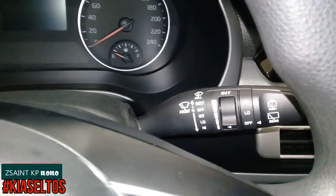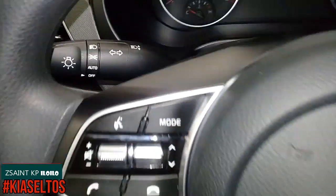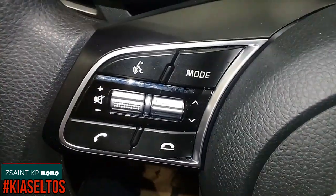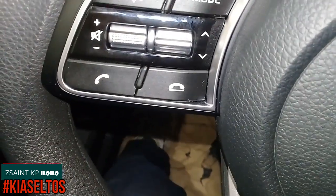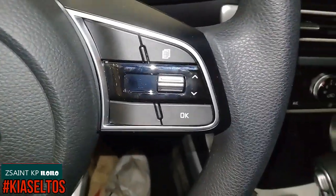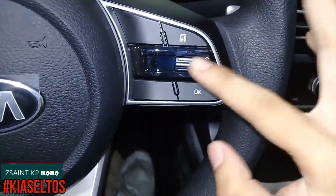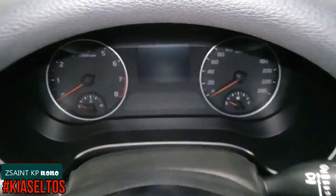Wiper controls to the right, and your light and indicator controls to the left. On the steering wheel, the left spoke houses your audio controls with your voice recognition button, your mode, volume controls, seek track, and your on-hook and off-hook buttons for your Bluetooth telephone menu. While on the right, your different selection, your different file folders, and OK button. These buttons right here, or controls, let you control the multi-information display right within the instrument gauge.